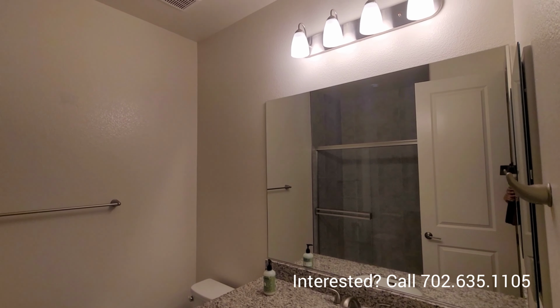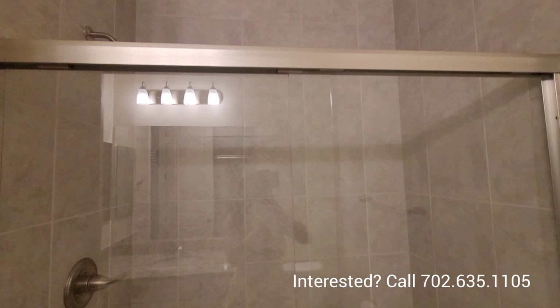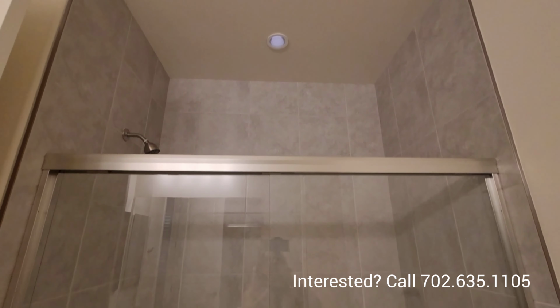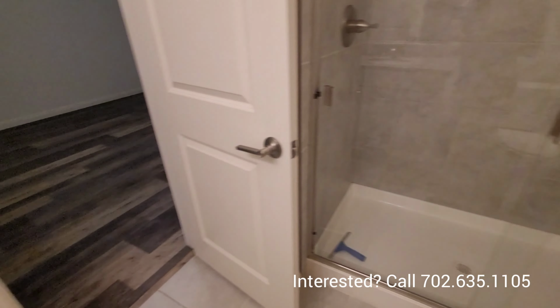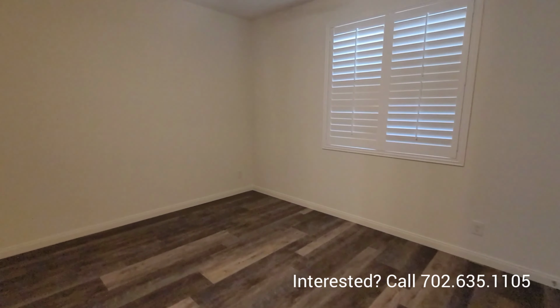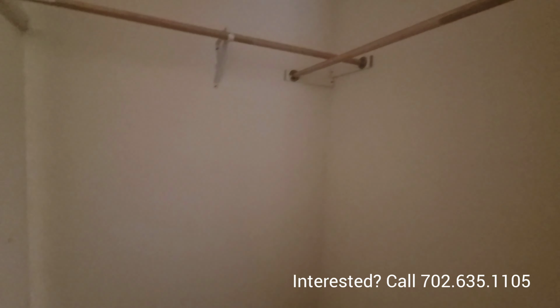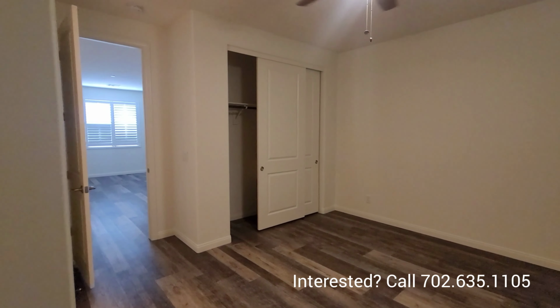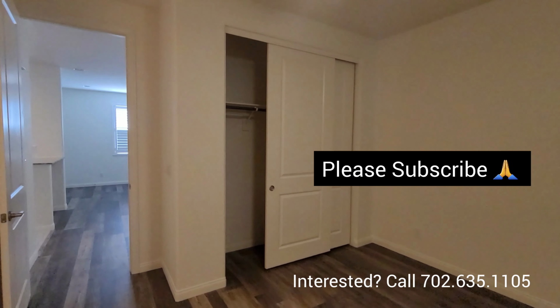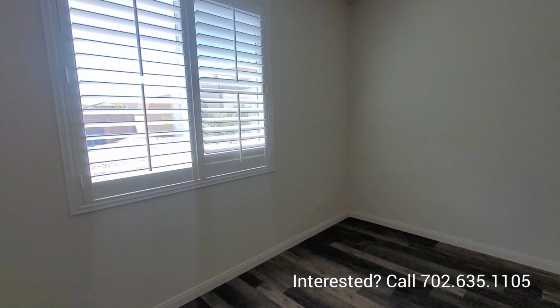I'm focusing on this because a lot of people want homes with casitas. There are not a lot of homes with casitas on the market. And the bedroom, as you can see, is really nice size too. This casita also has two closets, which is really nice. One here, and there's another one back there, as you can see. But really, really love this casita, honestly.